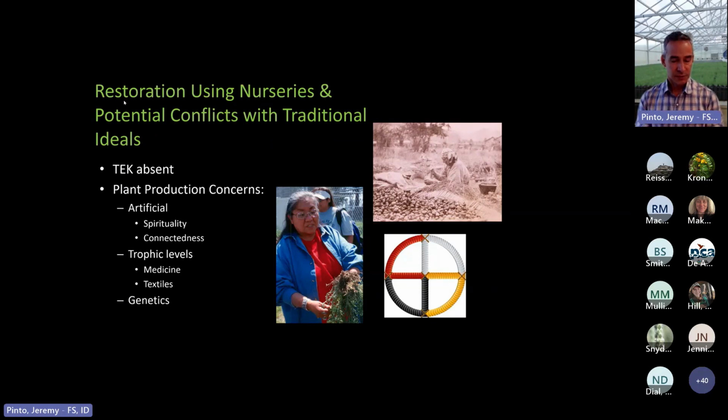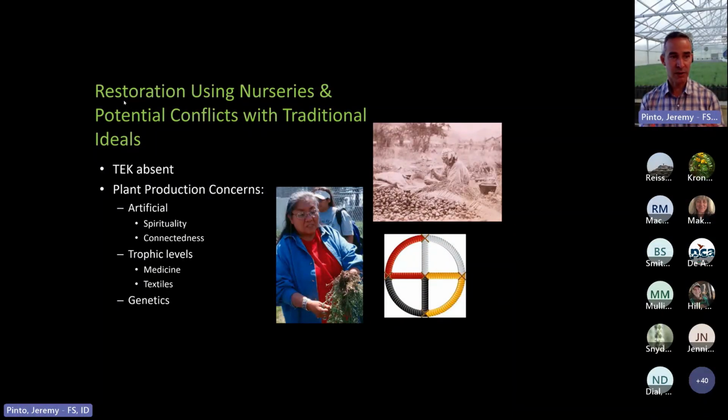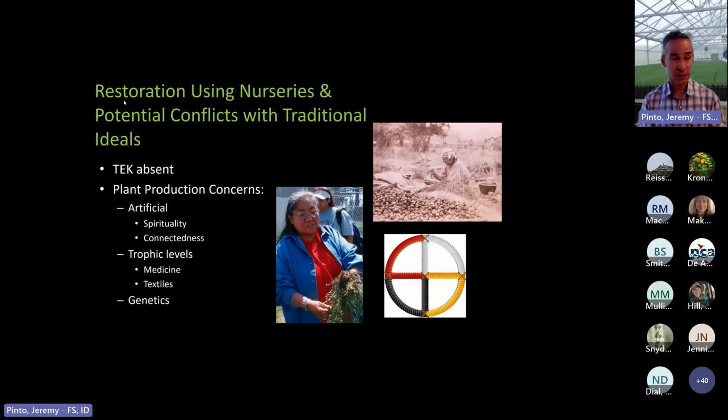So it was first good to acknowledge what the problems were, that largely traditional ecological knowledge was absent in this approach, and that there may be concerns about using culturally significant plants in these artificial environments. We heard from elders, medicinal practitioners, that in this artificial environment, you disrupt spirituality, you disrupt the connectedness. And even if you get past that, there's still this idea of what kind of fertilizers and what kind of pesticides are you using that might have downstream effects if someone is directly harvesting these plants later.